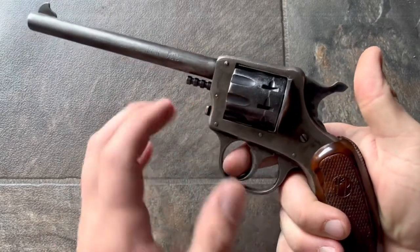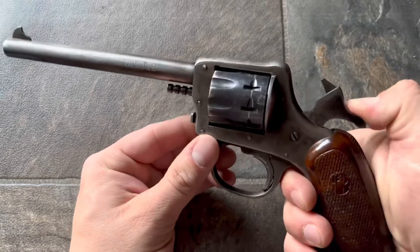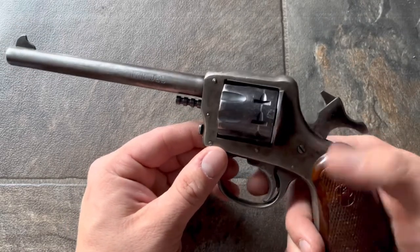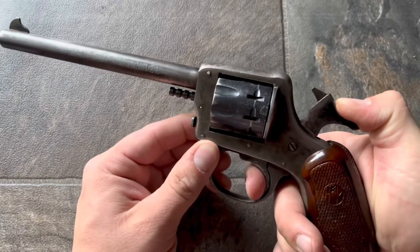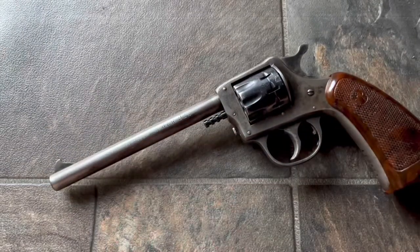Very clean, very smooth, not a whole lot of stacking. And then the single action is okay. It could be better, but it's not bad. It's probably about 6 to 7 pounds, and it's very predictable, which is good. I will take that over a light, unpredictable trigger.